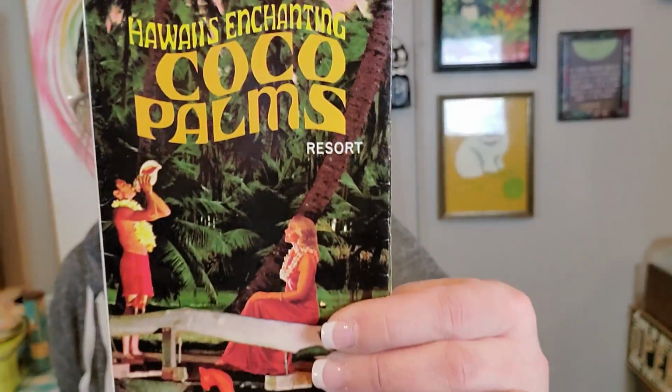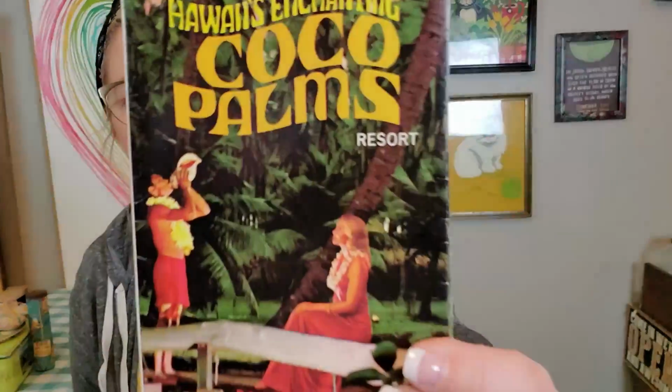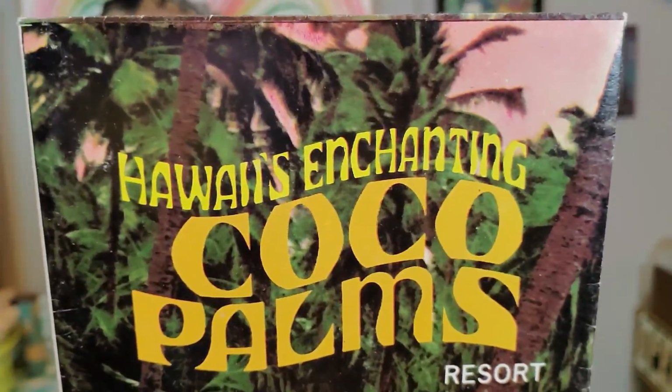Well, I'll explain this other one here in a minute, but I don't know for sure if Coco Palms Resort in Hawaii is still there. But this is from the 70s. Now, I did find one on eBay that sold for about $24. Yeah, a brochure. But it was from the 1950s. So that probably made it worth a little bit more money. But this one is from the 1970s. So I'm going to try it.